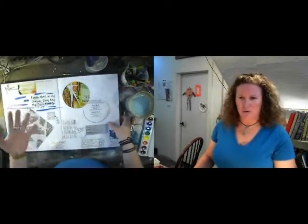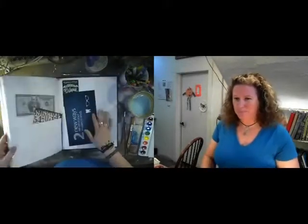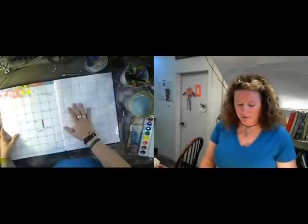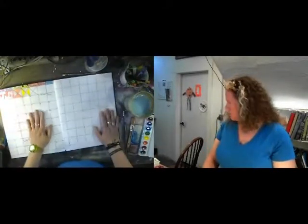I don't even know what camera's showing, but they showed us how they actually add a calendar. Can you see the book at all? Okay. You're on a split screen. I'm on a split screen. Good to know. There we go, two pictures.